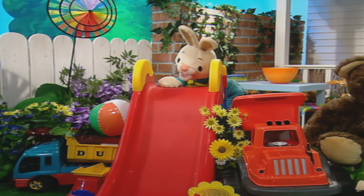Peekaboo is my favorite game. I hide where you can't see me. Where am I? Then I say, peekaboo, I see you. Or maybe I cover my face. Can you see me? Where am I? Where did I go? Peekaboo. I'm still here. I'm just hiding my face. Where did I go? Peekaboo. I love playing peekaboo.